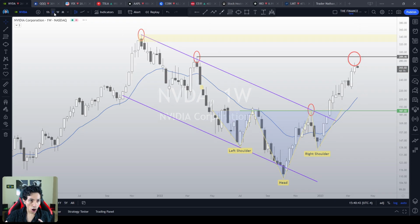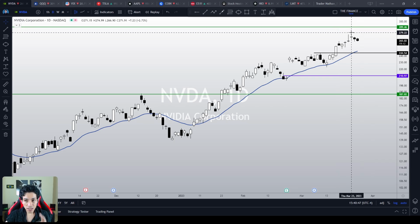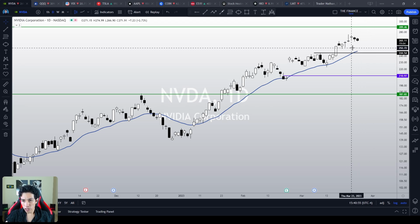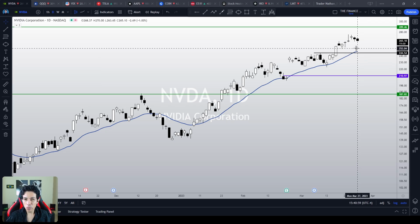Let's pay attention to how it is going to behave right here near our resistance level at 289, and especially how it will react if it retests its dual support level between 240 and 250. Of course, I'm gonna keep you guys updated every single week on NVIDIA.